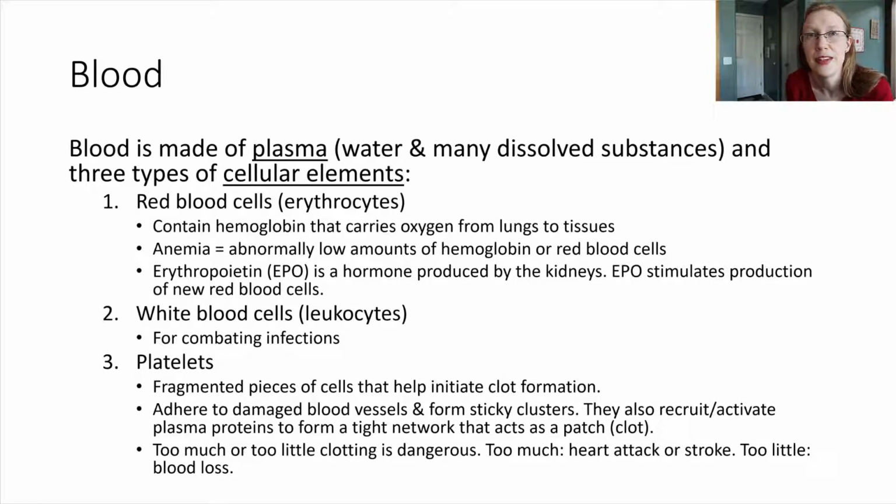Blood is the substance that flows through all of those blood vessels that we just talked about. Blood is made up of a liquid portion called plasma. It's mostly water, but it has a bunch of other things dissolved in it too. Proteins, electrolytes, other substances. And floating in that plasma are some special cells. Blood has cells. We have 3 different types of what are called cellular elements.